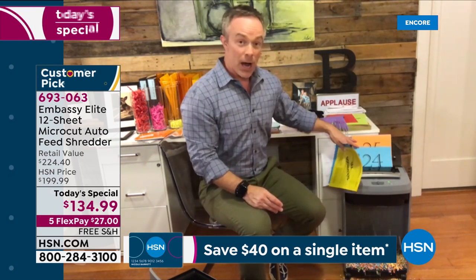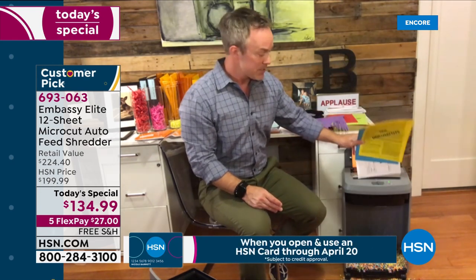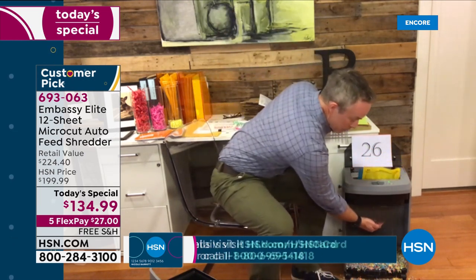So please notice, I'm shredding from the back. I just put staples in here, and I'm going to shred from the front, and you're going to see that bright yellow tax document. Look at my tax document now.